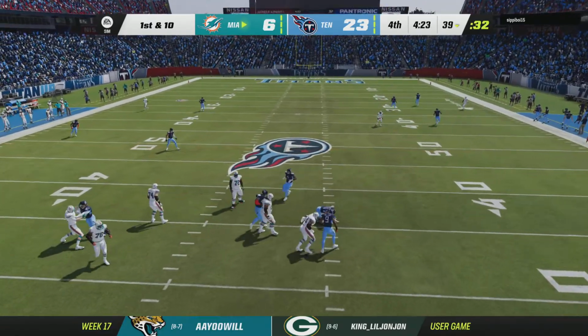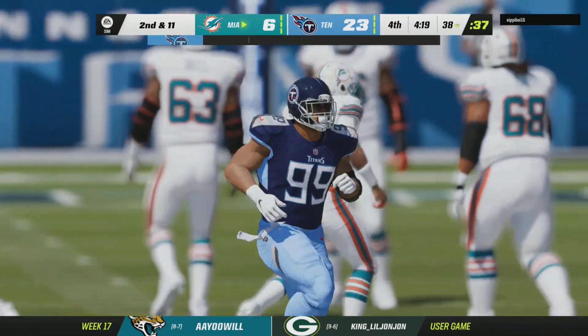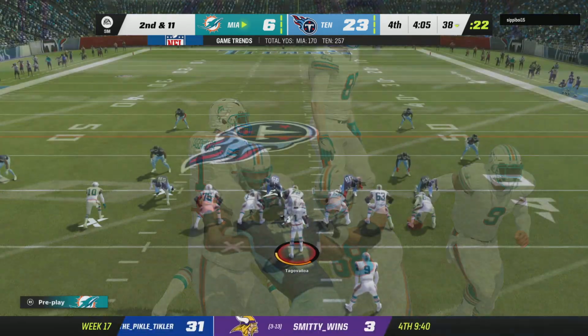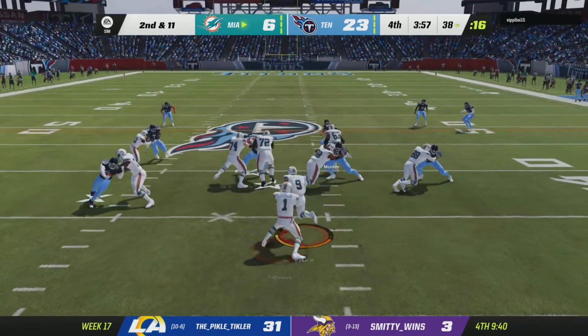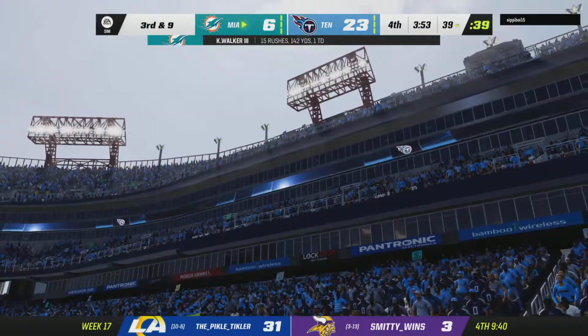Pass interference. Yeah, the pressure gets there, and Tua is going to be taken down. Aaron Donald able to collapse the pocket, get to him, and drop him for a loss of a yard. We all know he's one of the better quarterbacks in the league, but definitely not today. His team trailing by multiple touchdowns, and a late sack, just a parting gift from the defense for him to take back to the locker room with him.